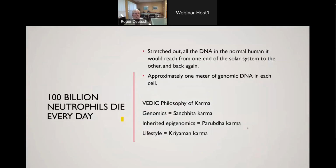So talking again about the DNA, it's not just encoding our proteins. In fact, only 1% of the DNA actually is used for encoding proteins. The rest of it is epigenetically controlling the introns and determining what gets expressed. 100 billion neutrophils, all containing lots of DNA, die every day normally. And if you stretch it out, it would reach from one end of the solar system to the other. And there's a little over 6 feet of DNA coiled up inside the genome of each cell.